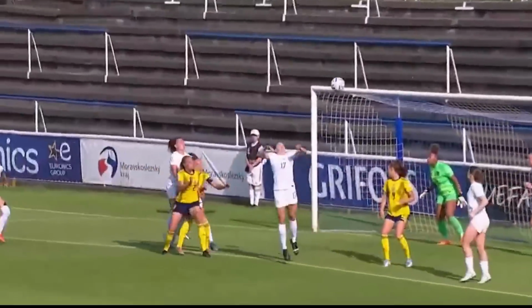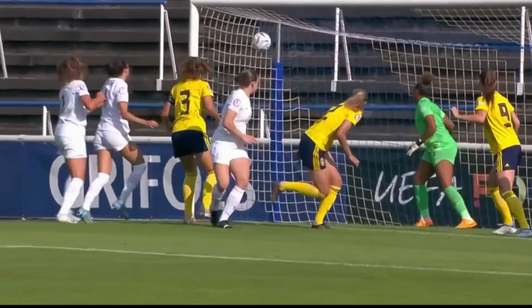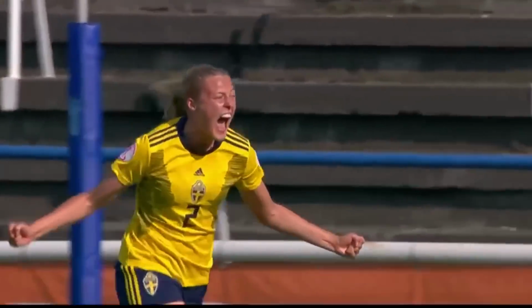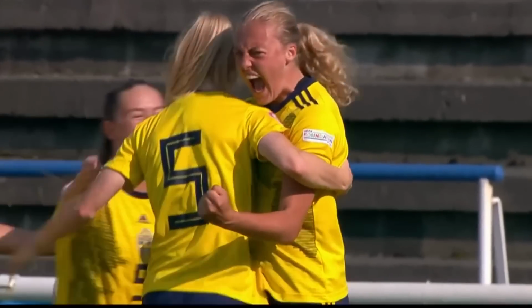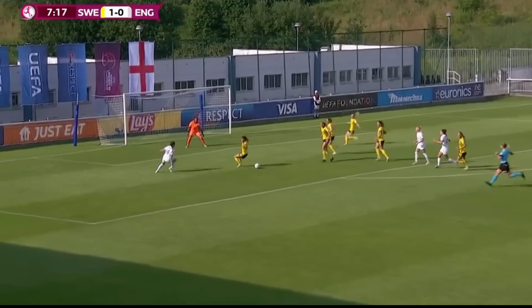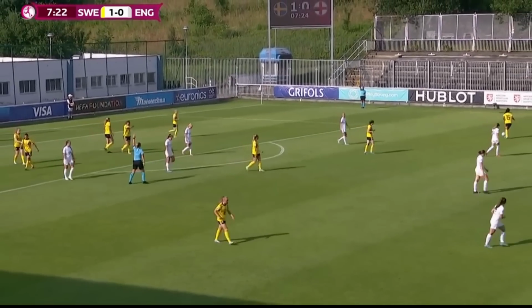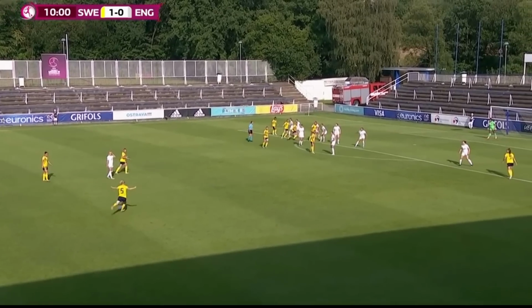Just got the run on Georgia Fox, and there were 2 or 3 candidates waiting to thunder in the header, and Nelhager got there first. But here is Clinton, and now Blinkilde, and she had the opportunity to shoot, but she tried to play in Lucy Watson, and the flag's up for offside in the end.